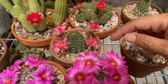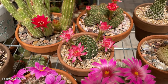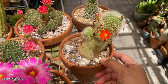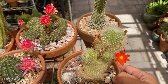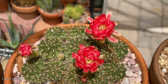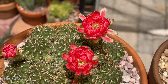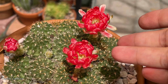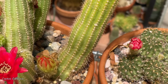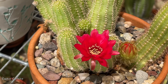And then this one is a Lobivia wrightiana, also in flower. Rebutia is trying to rebloom, not too much, but at least it's trying to produce another set of buds. And then this is Lobivia hybrid blaze. It's a little too hot for it to open up its flowers. Usually in springtime, these flowers would be bigger and the petals would open up a lot more. And then this is a Camassurias rose quartz.